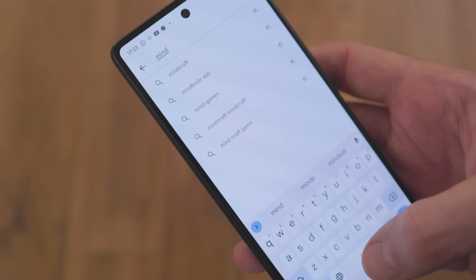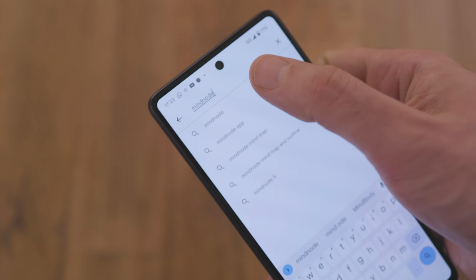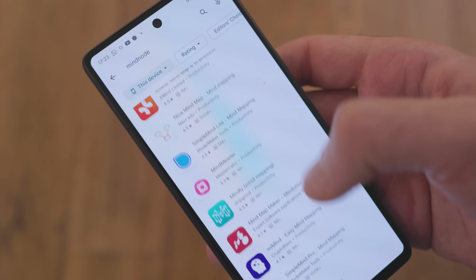I use MindNote every single day for my MacBook and my iPad, and when I'm reviewing an iPhone, MindNote, GoodNotes, those really great apps, they're not available for Android phones in general, so do cover your bases there.